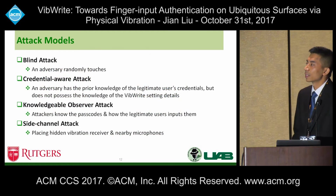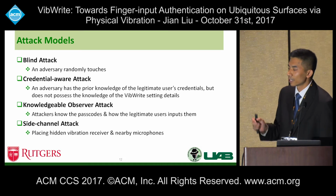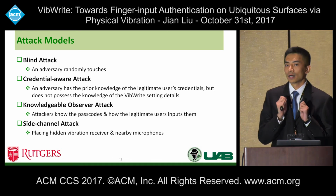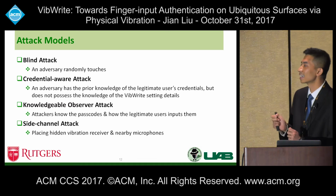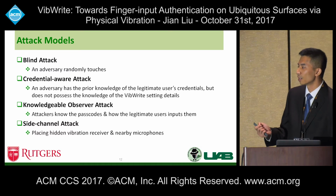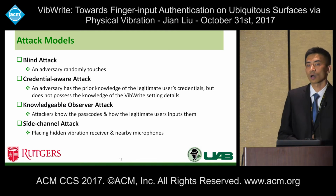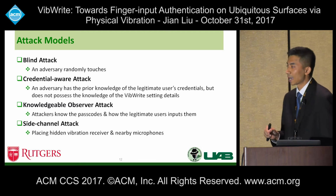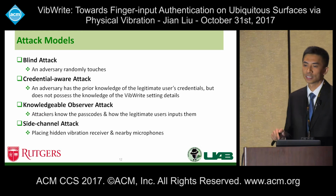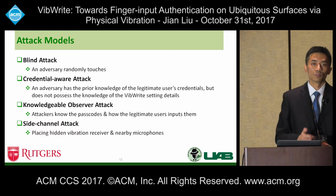We also consider several attack models which are harmful to our system. For example, the blind attack, where an adversary performs random touches on the system trying to pass it. A credential-aware attack means the attacker knows the legitimate user's passcode, but does not possess any knowledge of the VibWrite setting details. Also, one of the most serious attacks is the knowledgeable observer attack, where the attacker not only knows the legitimate user's passcode, but also observes how the legitimate user inputs it. In our work, we also tested several side channel attacks, including placing a hidden vibration receiver on the same surface or placing a nearby microphone to collect the vibration signals, trying to break our system.